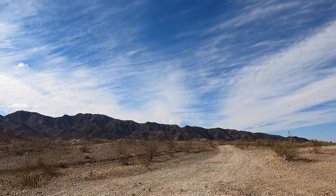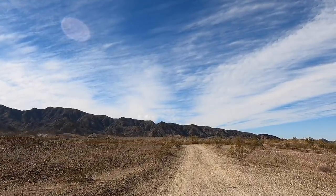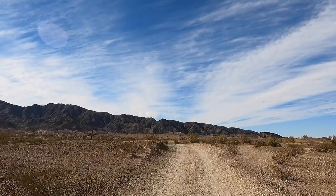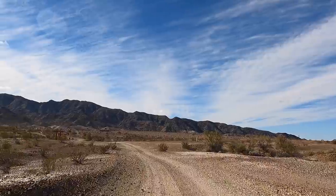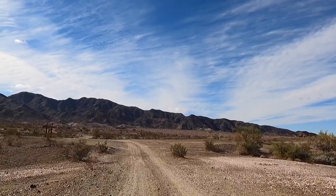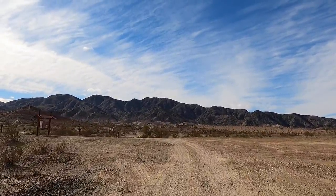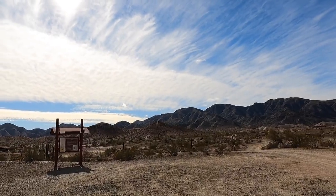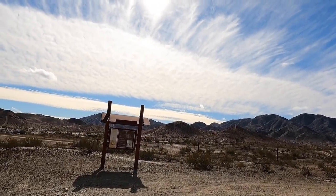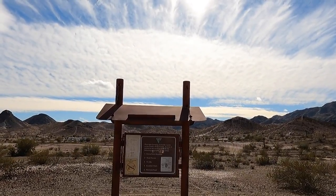We're at the end of Dome Rock Road here. Thought we'd go back along the pipeline road, out here exploring the dispersed camp area, Dome Rock Mountain. This is extremely popular out here. We're on the west end of Quartzsite. Stop here, check out the sign, they got a little map. Pretty day, we're out in a dusty nugget, why not?